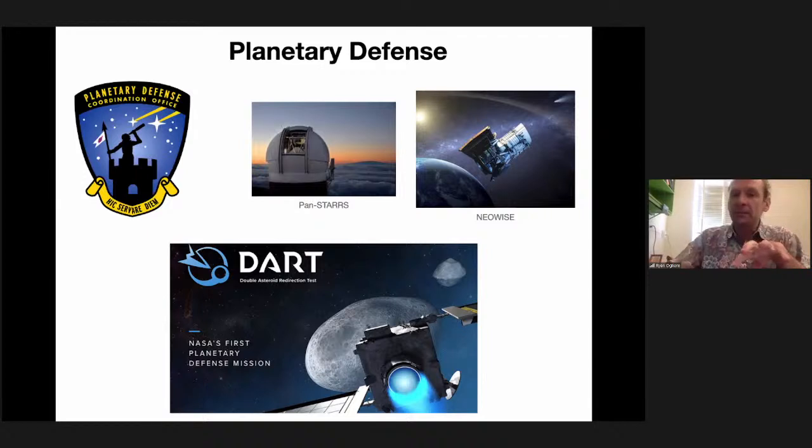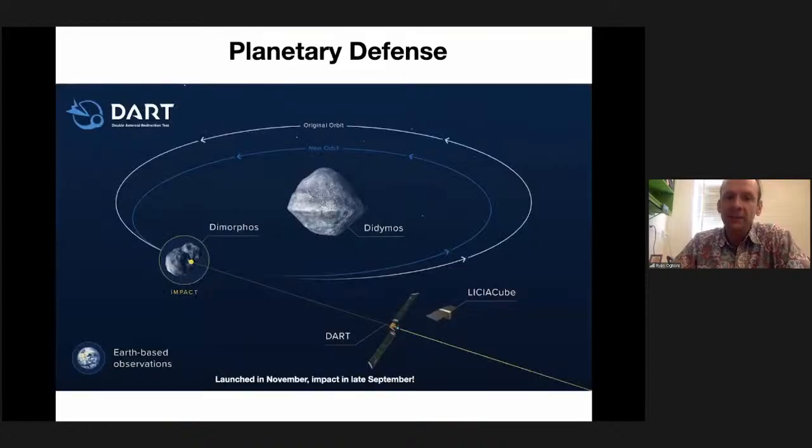And the other aspect of this is if we do see something and we have enough warning, what are we going to do about it? And this is really the goal of this DART mission, which is NASA's first planetary defense mission. It was launched in November. And what it's going to do is impact Dimorphos, which is kind of a moon of a larger asteroid.